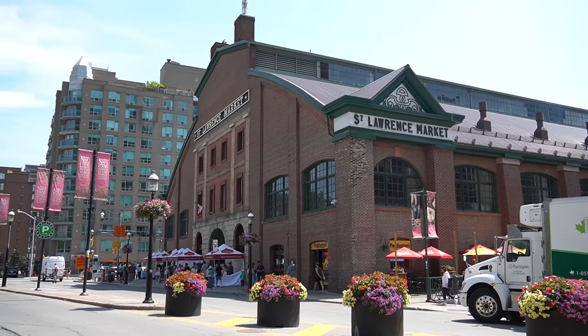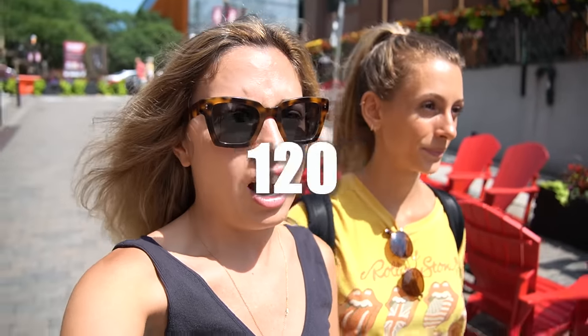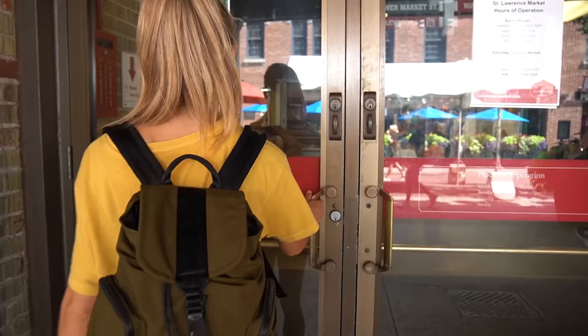St. Lawrence Market has been around since the 1800s. It was taken down and rebuilt five or six times, and so now it's a collection of three different buildings, and the main building is where we're gonna go check out. There's food from everywhere. The seafood is super fresh. I think there's over 120 specialty vendors. I like the bakeries. Let's go eat everything.